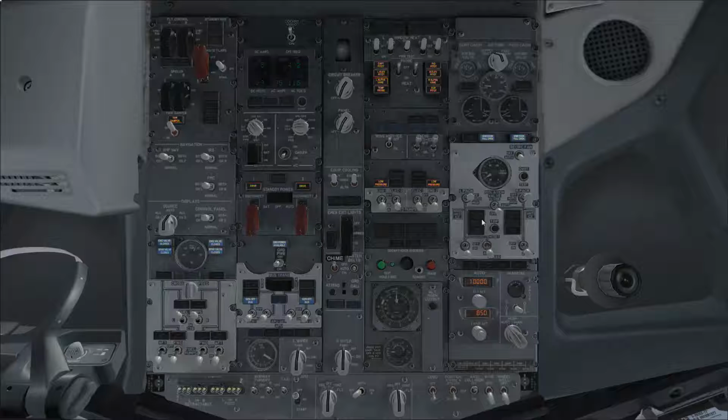Autopilot is off. Speed brake is off. Cockpit voice recorder. Test it. I really don't care about that. Engine fire test. I looked for that earlier, and I'm kind of lost. I really don't see the darn engine fire tests. I have no idea where they are.